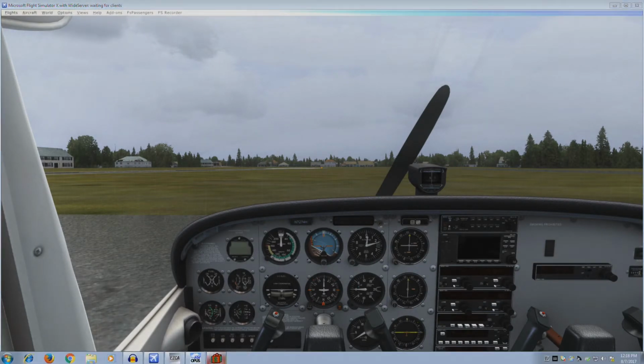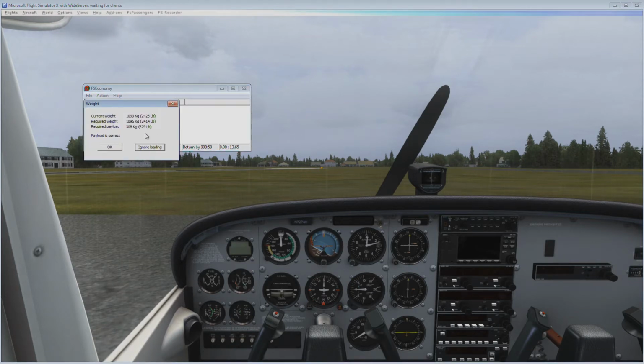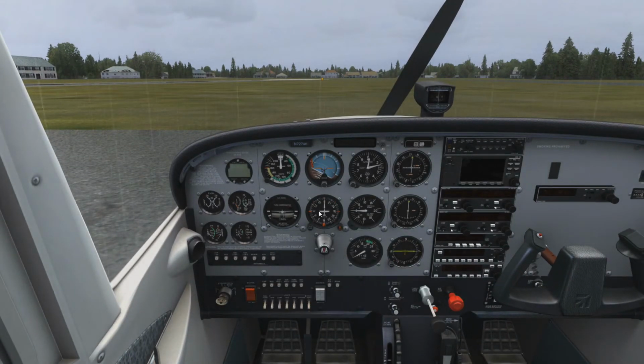Alright, so we're going to be starting this up. I almost forgot. In this economy, it kind of helps if you start it up. Payload is correct. Oh my god, that's like 2 in a row. The first 2 we've ever gotten, and kind of surprised it would be alright in this plane.